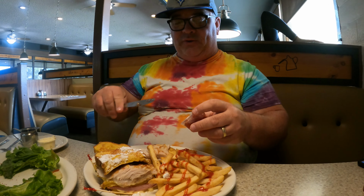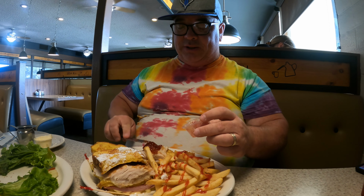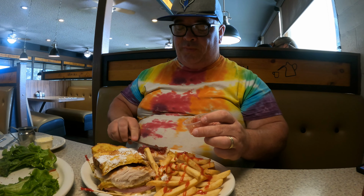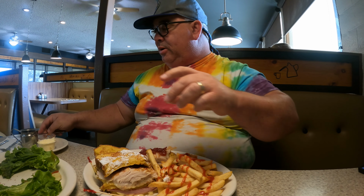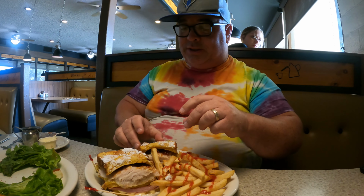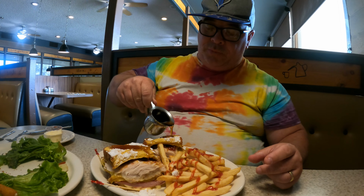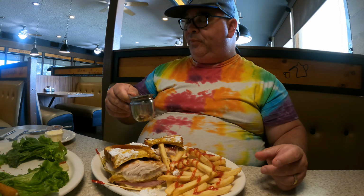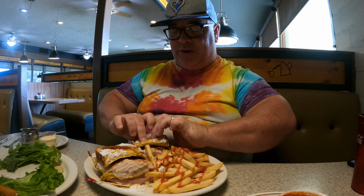As you can see, I got the Monte Cristo and I got jam, syrup, and butter. Normally I usually take the jam and put it right on top of this turkey, and it's usually really good. But I'm gonna try something a little different. Take a little bit of the syrup, put it on top. Because if you don't know what a Monte Cristo is, it's like a turkey sandwich inside some French toast. So we'll pick this up.